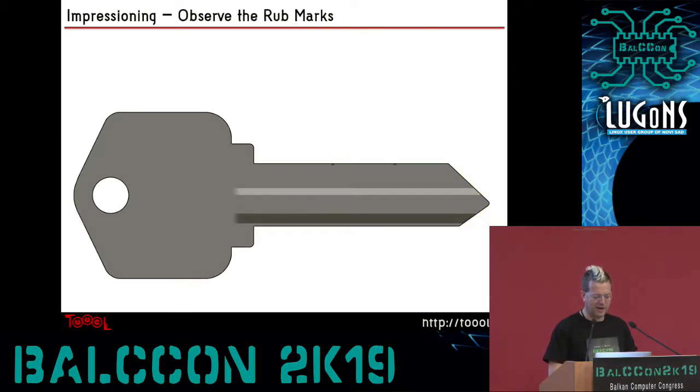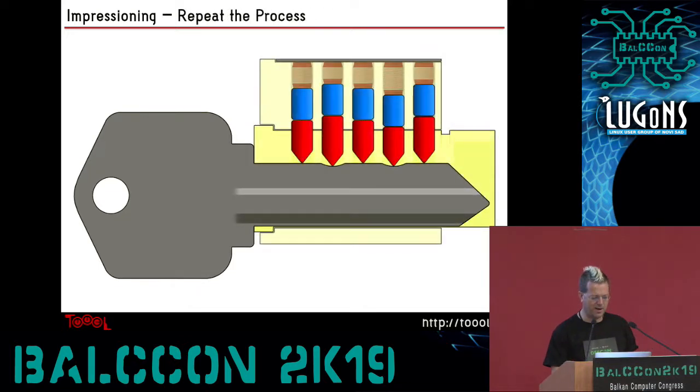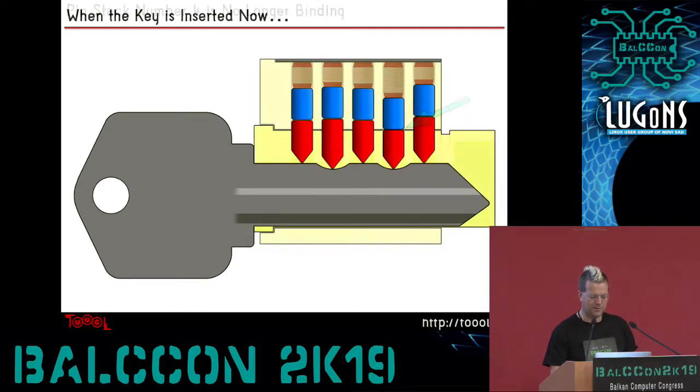And then you take your blank out and you look at where the rub marks are. So right here we've got two spots where they rubbed, and we filed them down a little bit. So you get a little tiny file down the key where the marks are, and then keep doing it. Still binding at one point, still getting a rubbing. Then look for our marks, file it down a little bit more, and keep going.